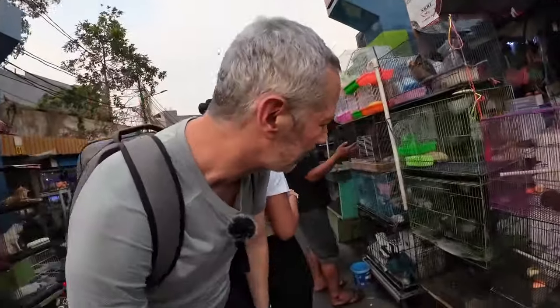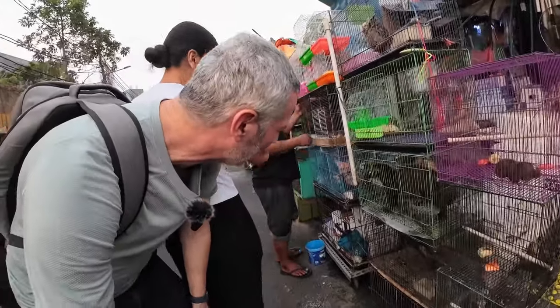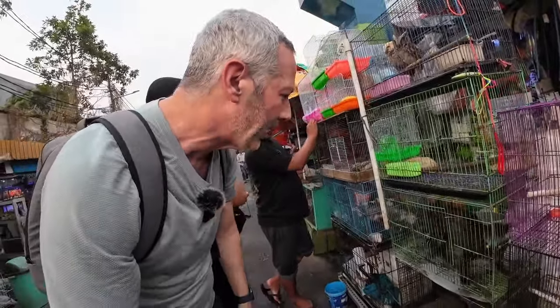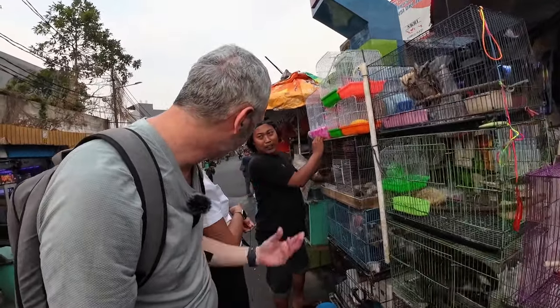Oh, what is that? That is a musang, I think. Let's take a look here. Pak, ini apa, Pak? Musang, yeah. Umur berapa? This is a much bigger, 8-month-old musang. Berapa? Like a luwak. 500,000. He looks like he's angry, ya? Kayak marah ya, warna matanya hijau semua. Does he bite? Gigit gak?